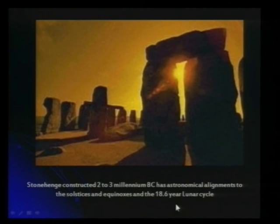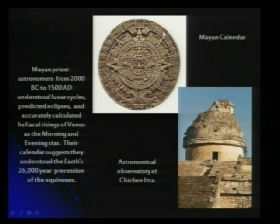extraordinary information. Ancients have been watching the heavens for thousands and thousands of years, millennia. Here's Stonehenge. Stonehenge has alignments that measure when the sun comes up at equal day and equal night. It also has measurements that some of these stones, the moon has an 18.6 year cycle. They used it as a calendar and probably some type of worship because they looked at the stars all the time. The Mayans, as far back as 2000 BC, understood lunar cycles, predicted eclipses.